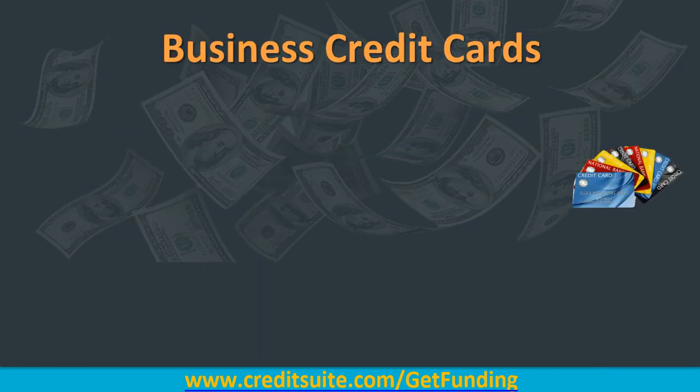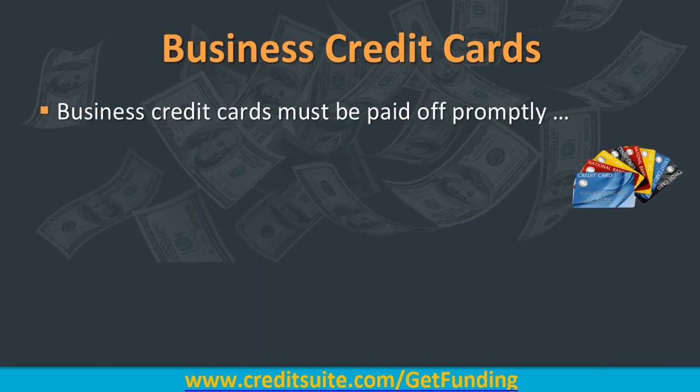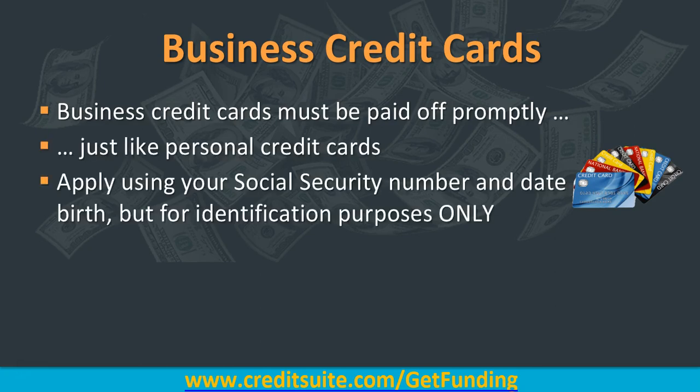How about business credit cards? Business credit cards must be paid off promptly, just like personal credit cards. If you apply using your Social Security number, then your personal credit score is at stake, and your business credit card isn't helping you build business credit. But sometimes that's the only kind of business credit card you can get. If your business credit card is reporting to consumer CRAs, then the credit utilization rate matters a lot. If it goes over 30%, ideally more like 25%, then that will adversely affect your personal credit scores.